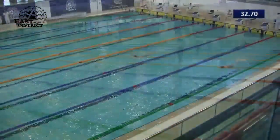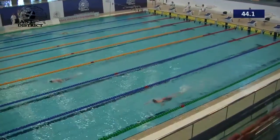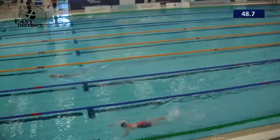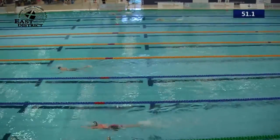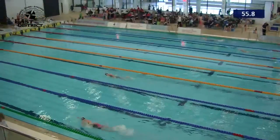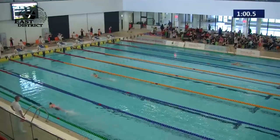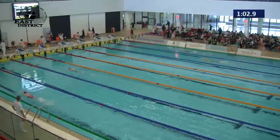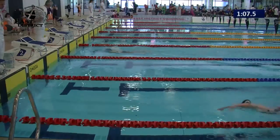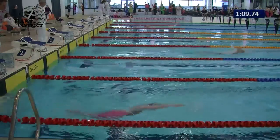Sarah Frizzell 32.70, she's the early leader. Sarah's been pretty good on breaststroke. She is the East District Junior Champion on 2 of those events. She's actually made the B final this evening, so I think she might be the only participant in that one. If that's the case, she'll also be junior champion. So already 50 and 100 breaststroke. She's also in the 200 breaststroke.